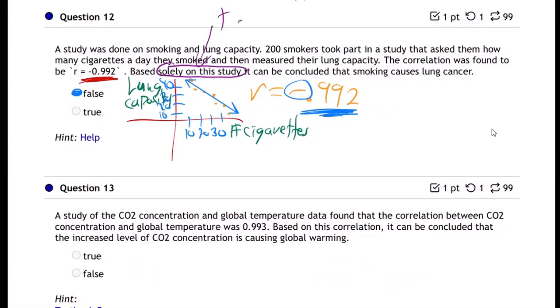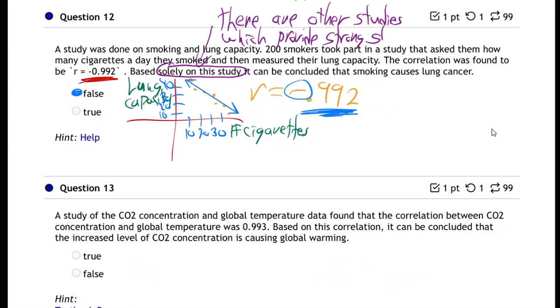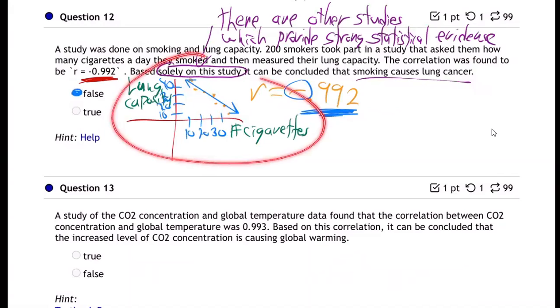Because there are other studies which provide strong statistical evidence that smoking causes lung cancer. There's other studies, but this is not good enough. That's the point of this question. If you have this data alone, this is false.